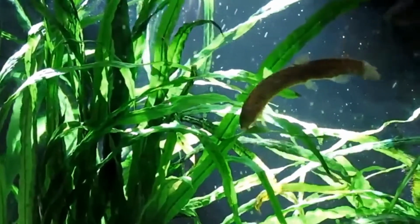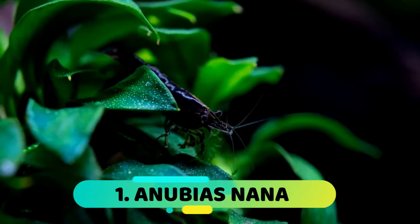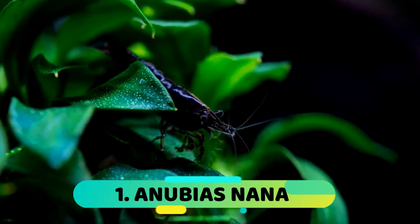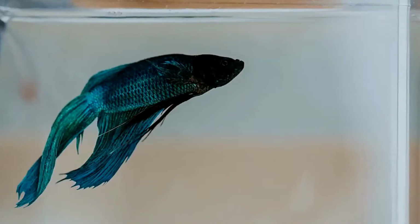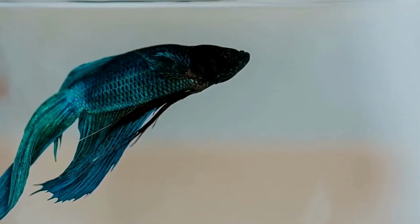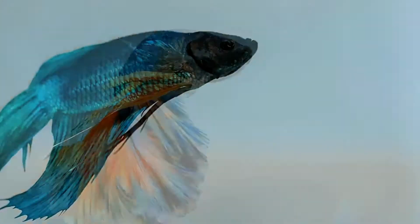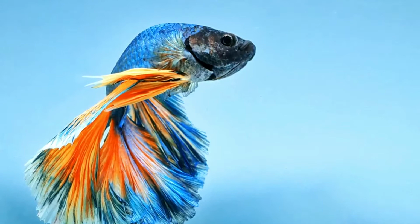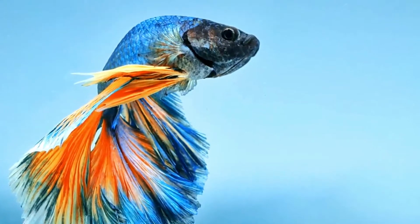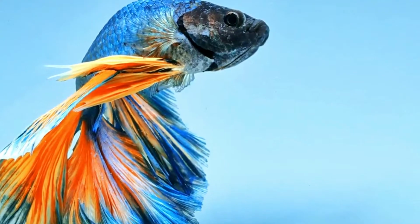Okay, so here's a list of 10 plants suited for your betta fish. Number 1. Anubias nana. We will start off with a classic. The Anubias nana is very popular amongst hobbyists because it is extremely versatile, and that is why it is perfect for betta fish. They have broad leaves that the betta loves, but it does not grow too big, which makes it ideal for smaller tanks that usually house bettas.